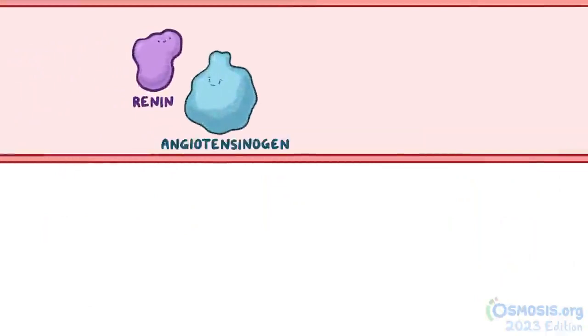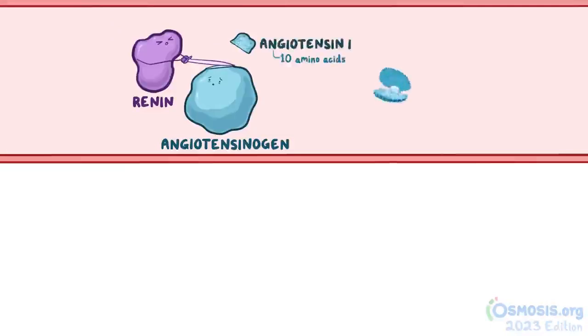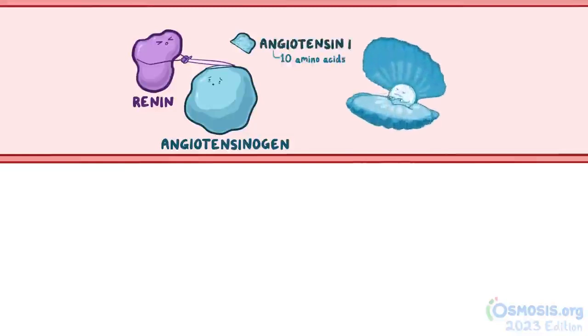Renin is an enzyme that gets into the plasma and looks for its primary substrate, angiotensinogen. Angiotensinogen is a large protein made up of over 400 amino acids that's produced by the liver and is always hanging out in the blood. When they meet up, renin cleaves off a huge chunk of the angiotensinogen protein, leaving behind a tiny fragment called angiotensin 1 that's just 10 amino acids long, kind of like a tiny pearl found within a giant oyster.